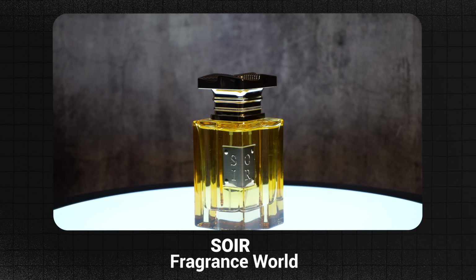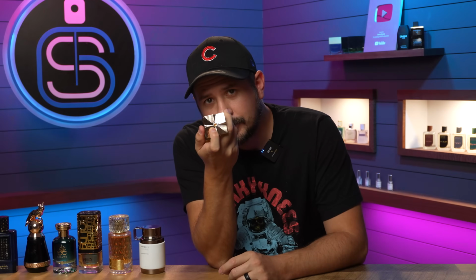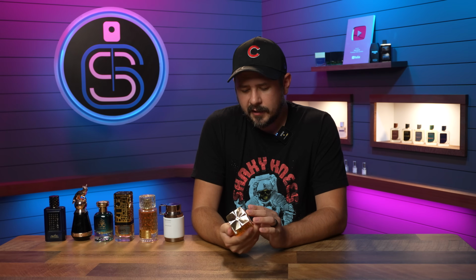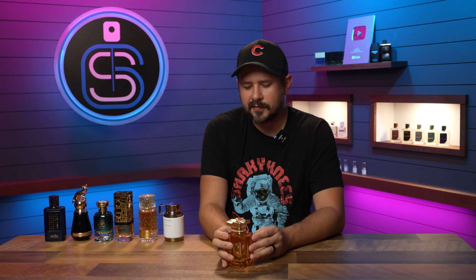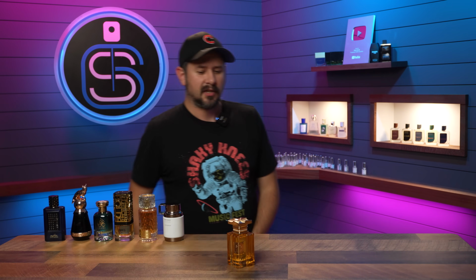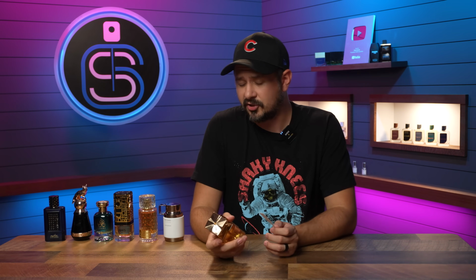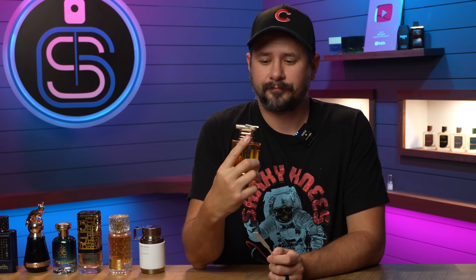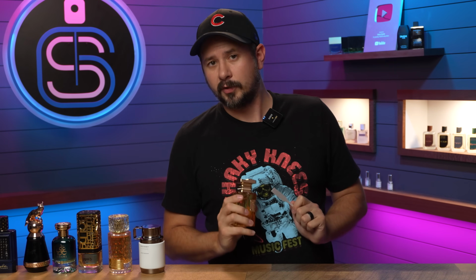Even get a little tiny crystal up there on the top. Look at that, can you see that? Can you see that right there? This one, fairly simple. The box for this doesn't have too much going on. It's not one of those ostentatious clone fragrances as far as the presentation goes. Like I said, they only give you one little crystal. So they really reined it in with this one.